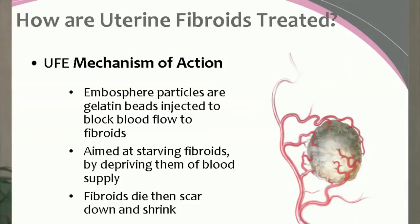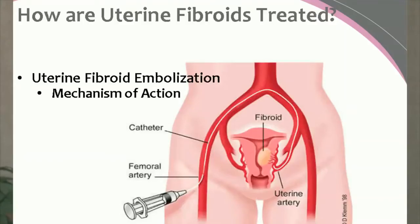The mechanism of action for uterine fibroid embolization is these small particles. What I like to use is something called Embospheres, where we inject these little gelatin beads into the arteries that feed the uterus. We starve the fibroids, and eventually the fibroids will die and they will scar down and shrink in size. This is a schematic showing how the procedure works.